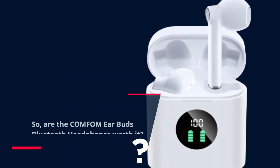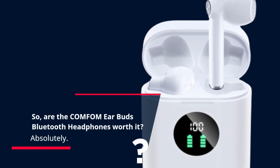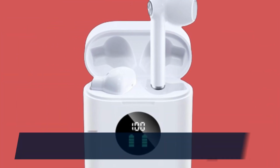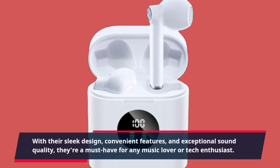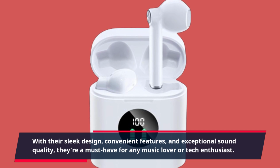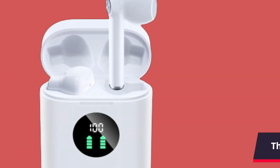So, are the COMFOM earbuds Bluetooth headphones worth it? Absolutely. With their sleek design, convenient features, and exceptional sound quality, they're a must-have for any music lover or tech enthusiast.